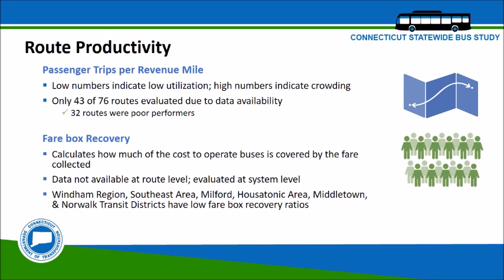In the route productivity category, we measured passenger trips per revenue mile. Measuring passenger trips per revenue mile is a metric used to evaluate the efficiency of routes. A route with a low number of passengers per revenue mile has low utilization. On the other hand, a route with too many passengers per revenue mile might have overcrowding issues. Only 43 routes could be evaluated. Several were found to have low levels of utilization.